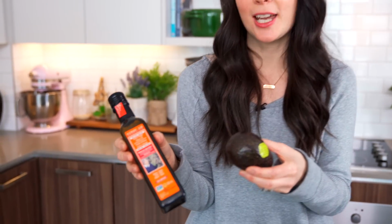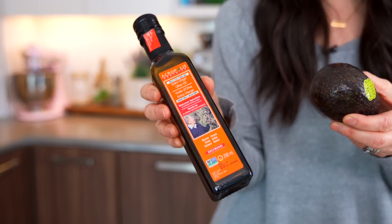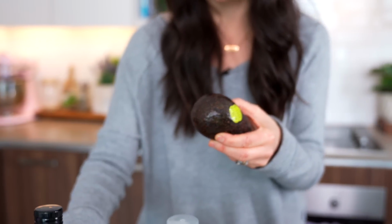I also love eating avocados. I just cut it in half, sprinkle a little bit of sea salt, guacamole. There's so many ways to enjoy avos. Olive oil, but like I said, watch my videos because I have so many more suggestions of good fats that you can add to your diet.